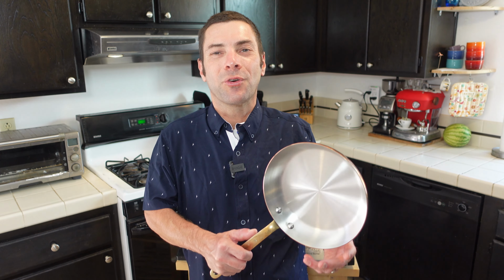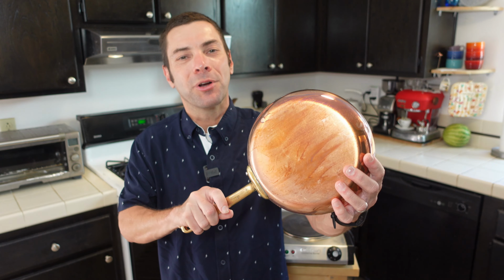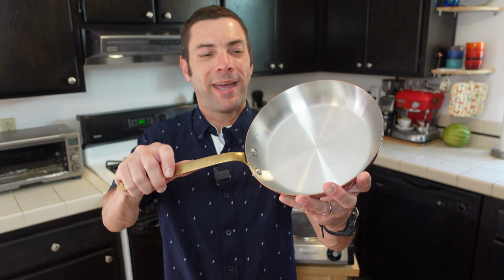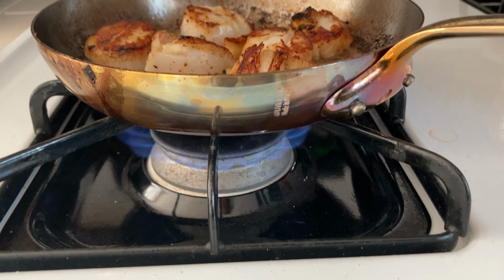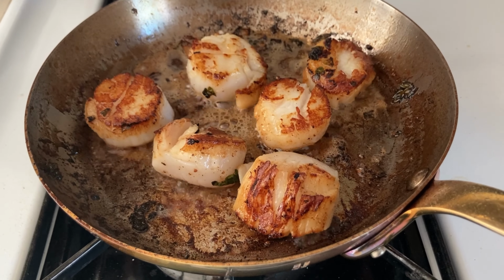The same goes for my beloved Mauviel. This is my copper-clad stainless steel pan. This is the one that I scored on the cheap. I made a whole video about it. We made some wonderful scallops in this pan.